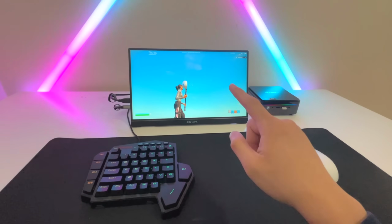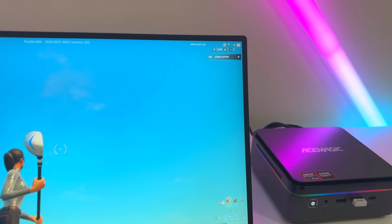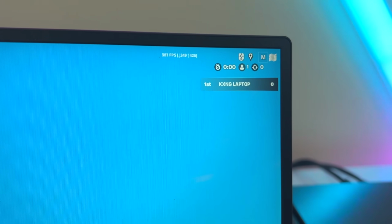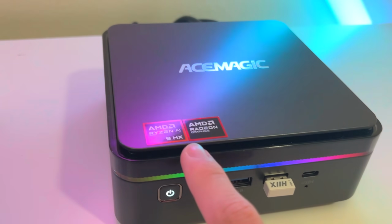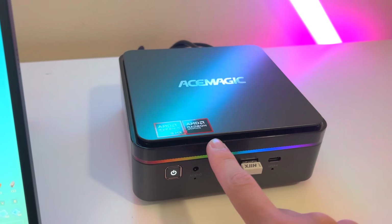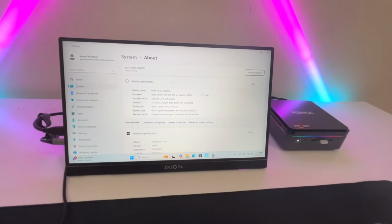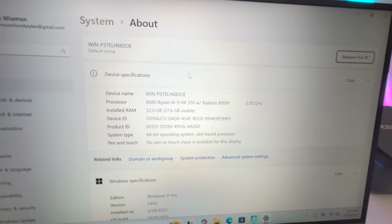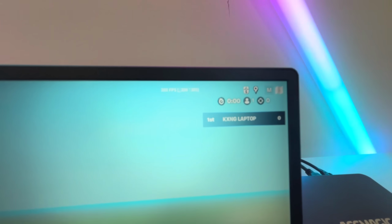Now taking a look at the max FPS that this mini gaming PC could actually get, you guys literally won't believe it, but right now we're pushing close to 400 FPS on this insane gaming PC. Like seriously, the AMD Ryzen AI CPU paired with this Radeon graphics is super good. It's just crazy how we're pushing close to 400 FPS. And just to show you guys, we do have the AMD Ryzen AI 9 HX370. And you guys can see in Fortnite, we're literally running close to 400 FPS.